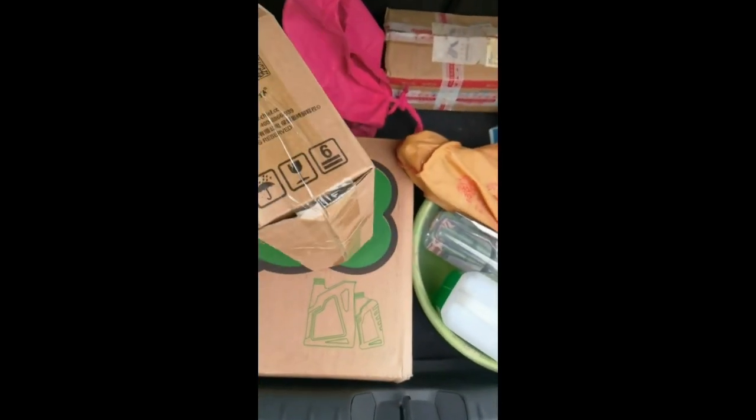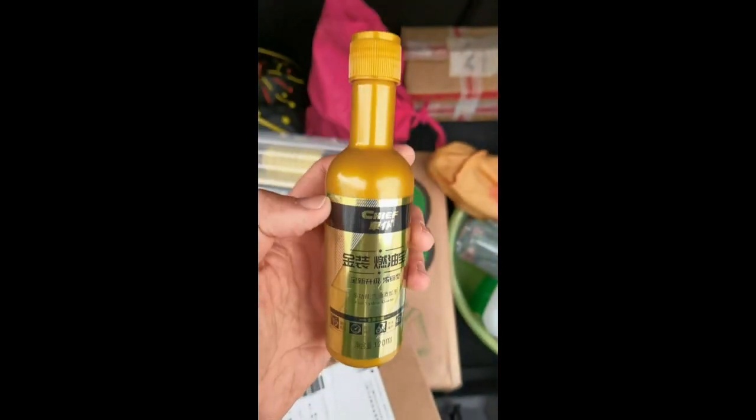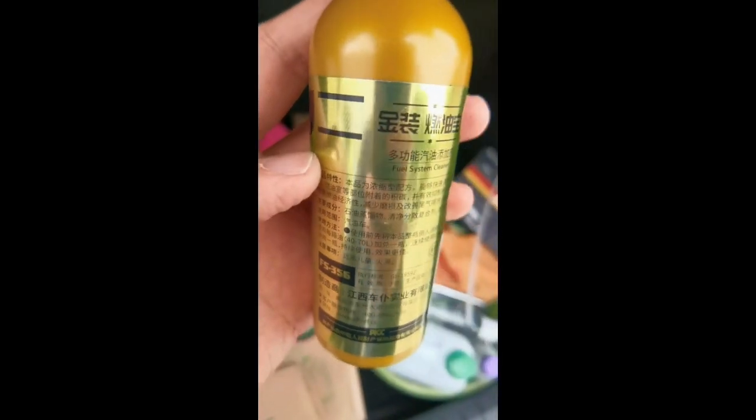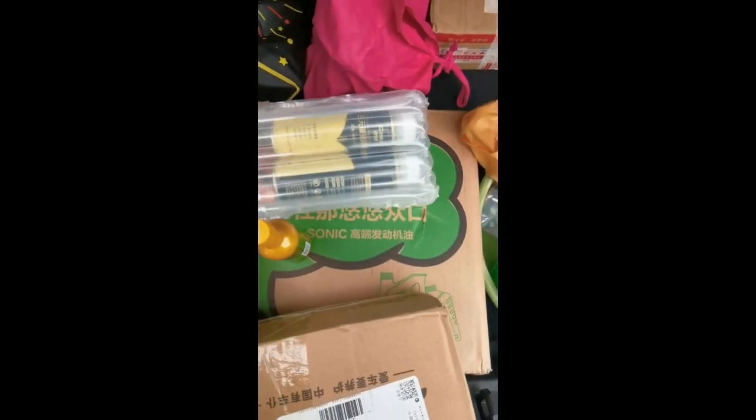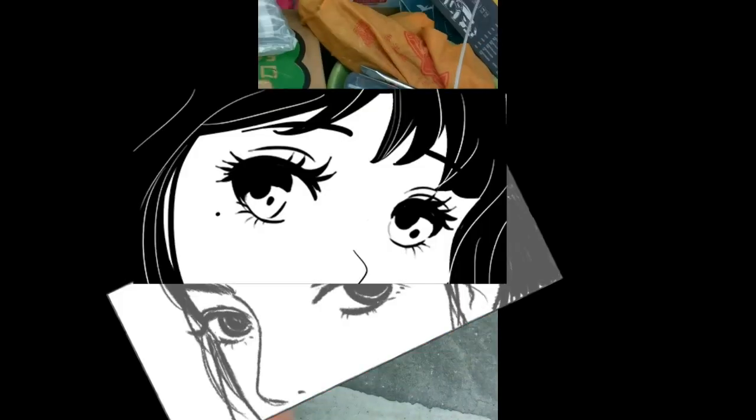And this Chief, another Chinese brand, the Chief brand is the catalytic converter cleaner. Okay, and it also gives me a Chief fuel injector cleaner, the fuel additives. So the fuel additives come with this catalytic converter cleaner for free. Fuel cleaner, fuel injector cleaner, fuel additives free, one bottle. So it's great.